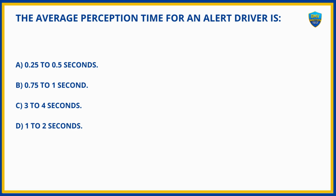The average perception time for an alert driver is A. 0.25 to 0.5 seconds. B. 0.75 to 1 second. C. 3 to 4 seconds. D. 1 to 2 seconds.